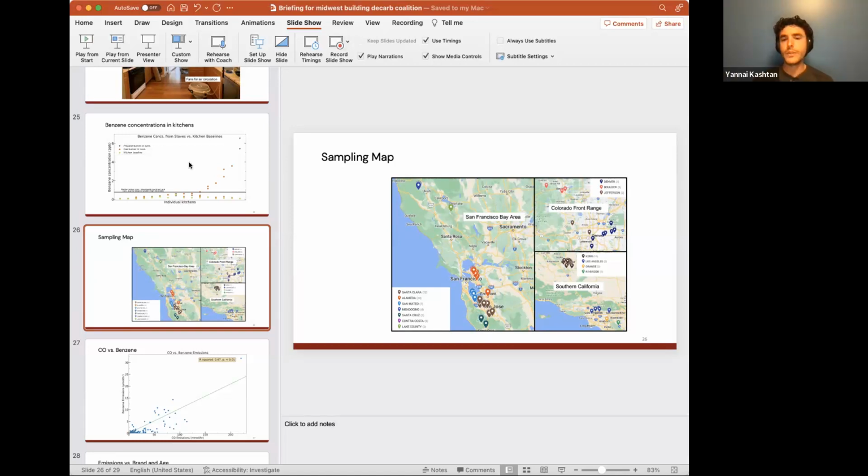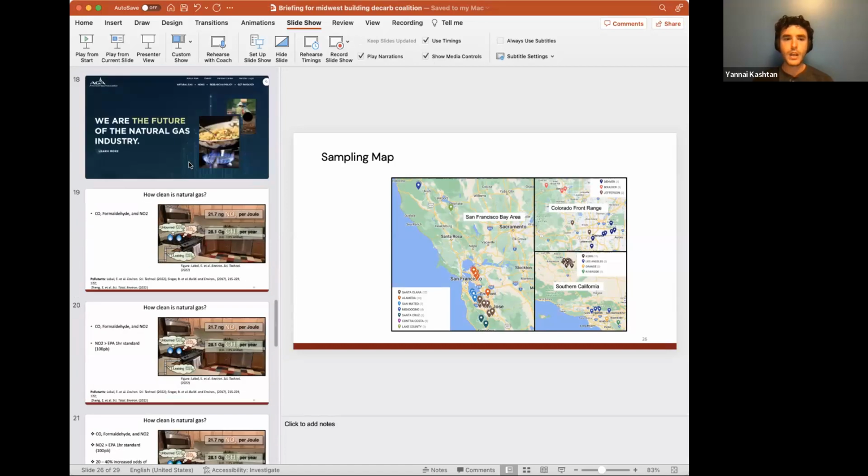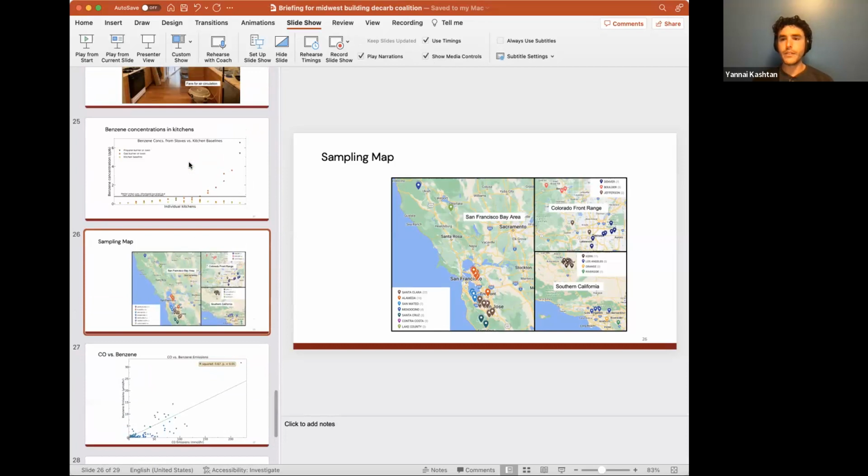So we went to 87 homes for our emission rate measurements. And if you want, a little bit on the methodology, oversimplifying a bit, but if you close off the kitchen and you measure the concentration increase of benzene over time, and the volume of the kitchen, then, glossing over a lot of complexities, you can calculate the emission rate.